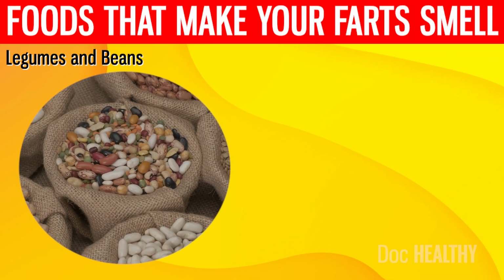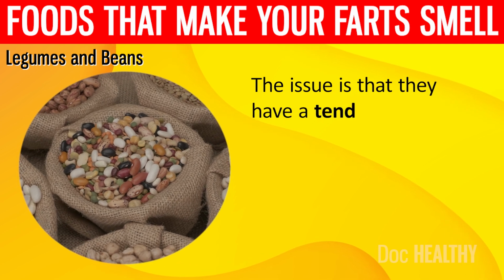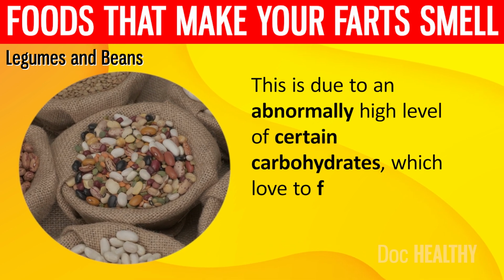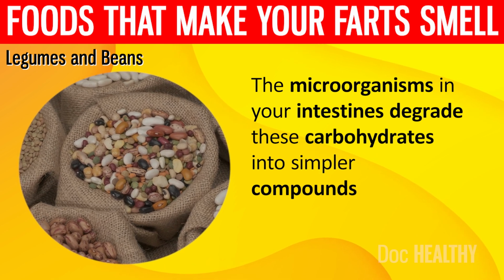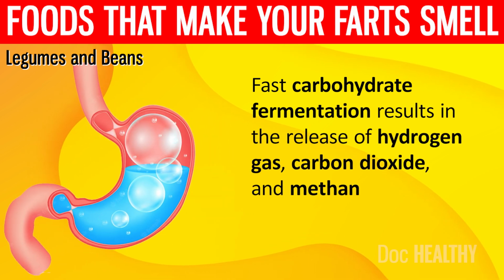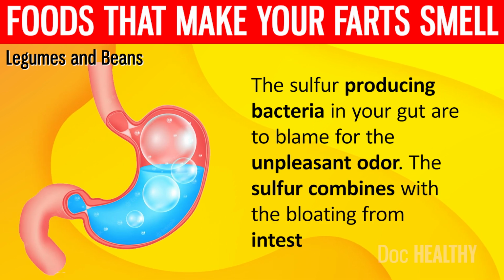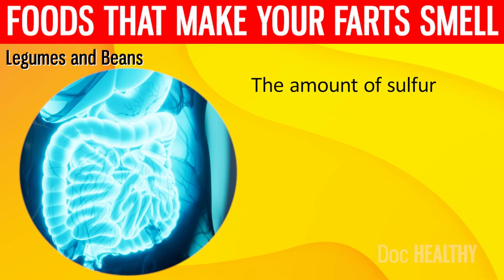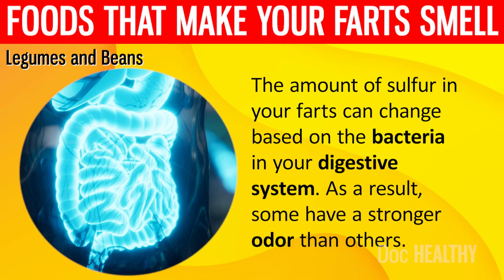4. Legumes and beans. Nearly every healthy eating plan out there highly recommends beans and legumes. The issue is that they have a tendency to make people pass a lot of smelly gas. This is due to an abnormally high level of certain carbohydrates, which bacteria love to feast on. The microorganisms in your intestines degrade these carbohydrates into simpler compounds. Fast carbohydrate fermentation results in the release of hydrogen gas, carbon dioxide, and methane. The sulfur-producing bacteria in your gut are to blame for the unpleasant odor. The sulfur combines with the bloating from intestinal gas, and the end outcome is obvious at this point: a terrible smell. The amount of sulfur in your farts can change based on the bacteria in your digestive system. As a result, some have a stronger odor than others.